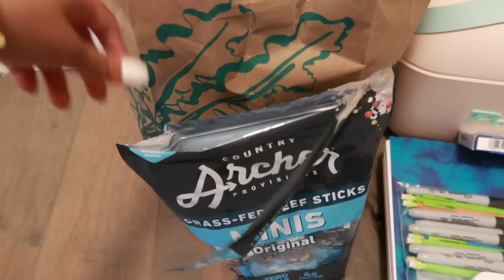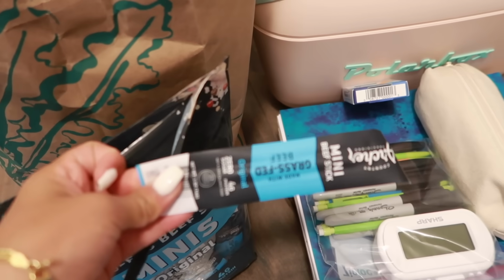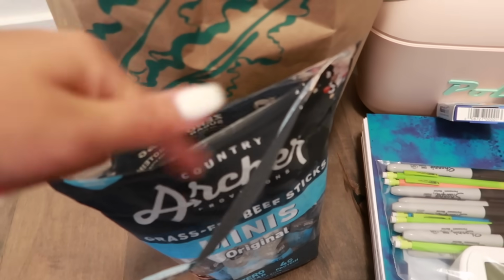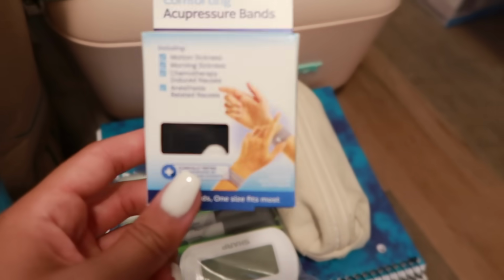As you can tell, I already opened this, but this is a big pack of the Archer mini beef sticks. I already tapped into the supply, but these are gonna be great. I feel like I'm gonna be snacking on these and they're gonna be gone within the first week. If I'm feeling a little nauseous, apparently if you just put these bands on, then you feel so much better.